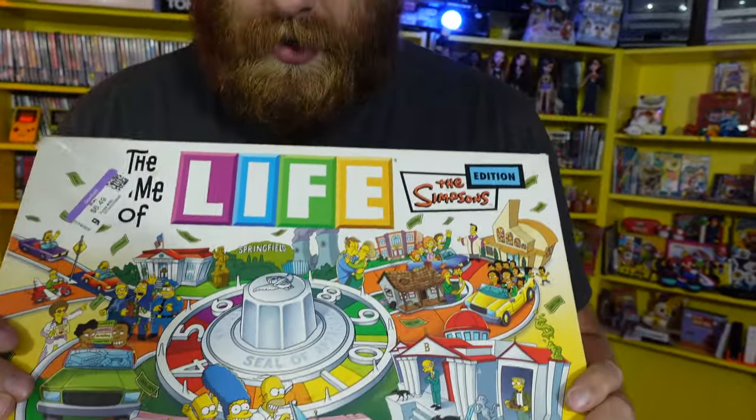And I brought home a board game on yesterday's episode, Life, which we were able off camera to find out that not only is everything in here, there's extra Simpson pieces from other Simpson board games. Pretty weird stuff, but very happy that we brought that home yesterday.